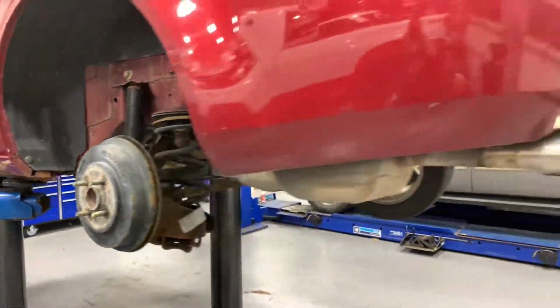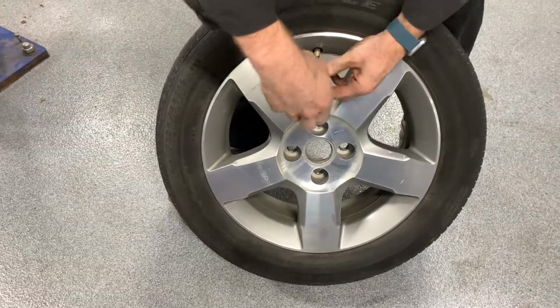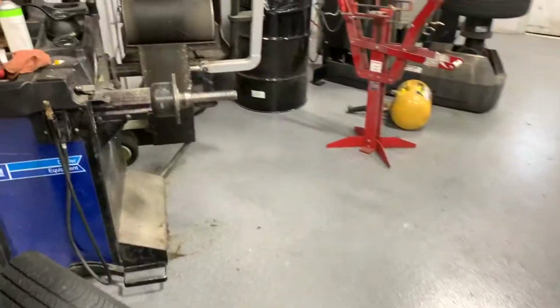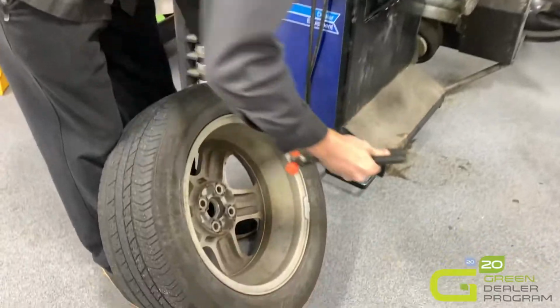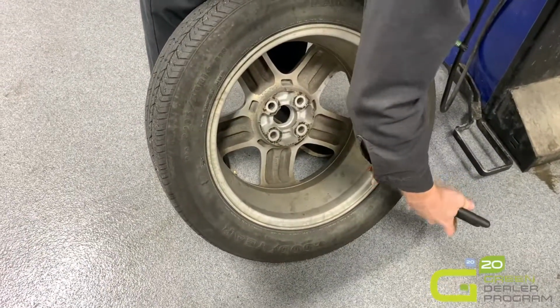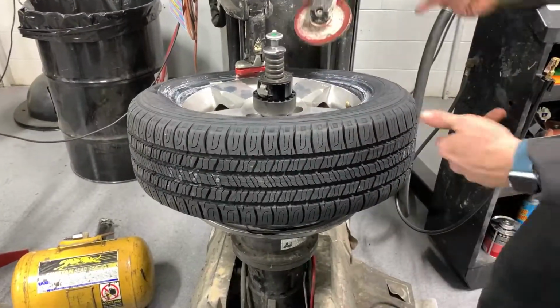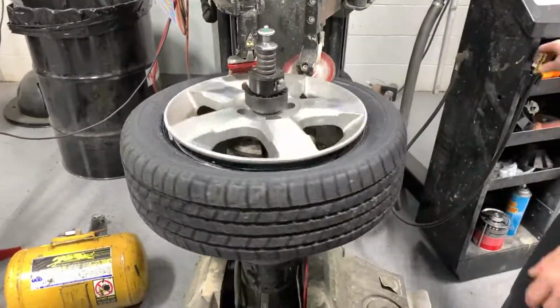Today, we are installing new tires on a Chevy Cobalt. First, our service technician will dismount the old tires from the vehicle. The old weights will be removed from the tire. All old lead wheel weights and tires at Berger Chevrolet get recycled and repurposed for other uses. Let's get your new tires back on the existing rims.